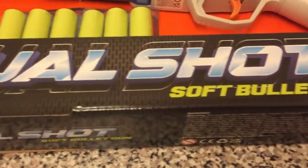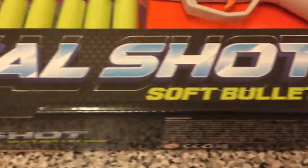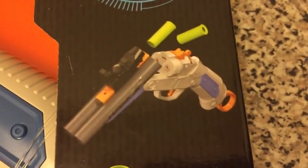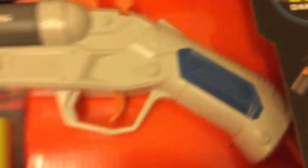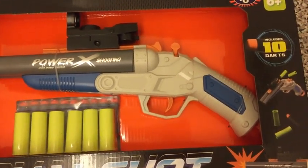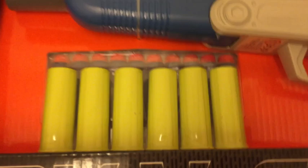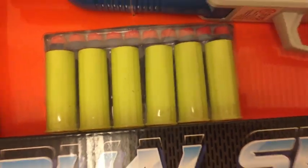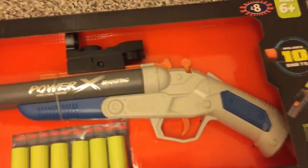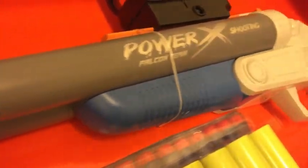So here it is. Dual shot, soft bullet gun. They avoid using the word dart. And there's a picture on the front with the breech open and ejecting the shells. And here is the blaster. A double-barreled Sawnoff shotgun, like a Mad Max style, with ejecting shells. So I think this belongs in my post-apocalyptic collection. When it's painted up in post-apocalyptic colours, this is going to look pretty damn nice.